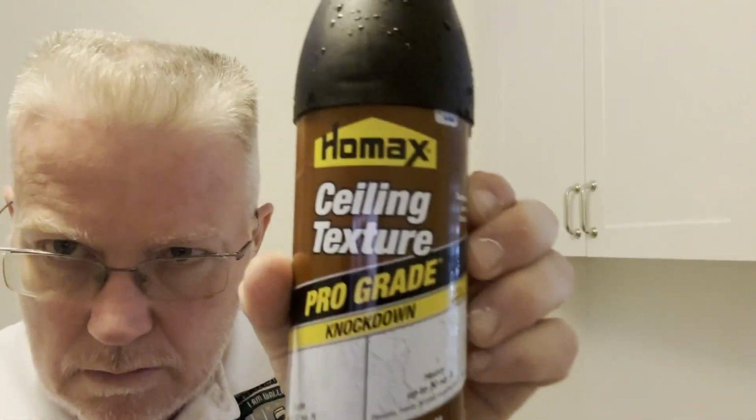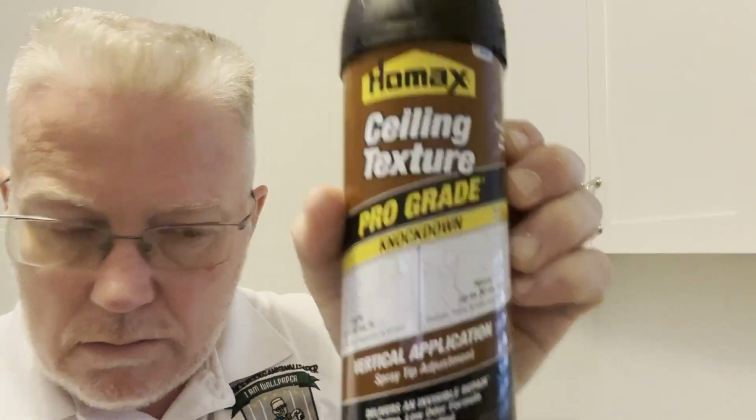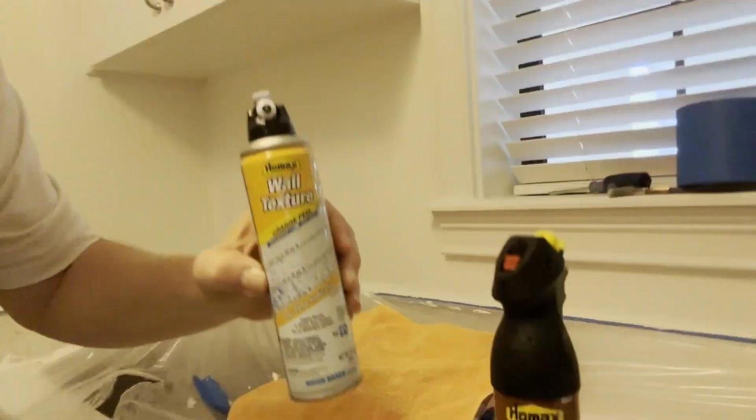Let me show it to you. This can, along with this one, so both of these are the cans you might be inclined to go to if you're the do-it-yourselfer. If you're the contractor, you might get them at your Sherwin-Williams or PPG, wherever you have a professional contract. But these are very common. And because they're very common, I can tell you that I've used them quite often.